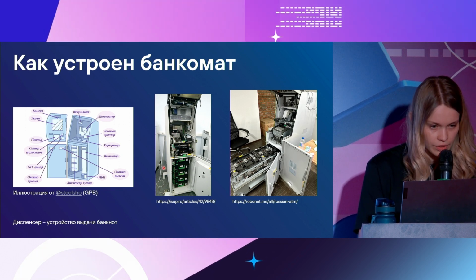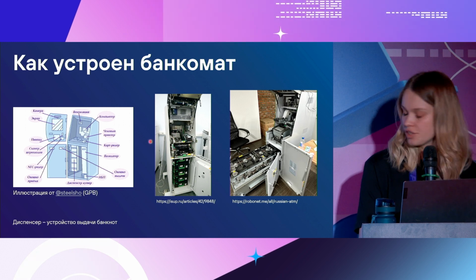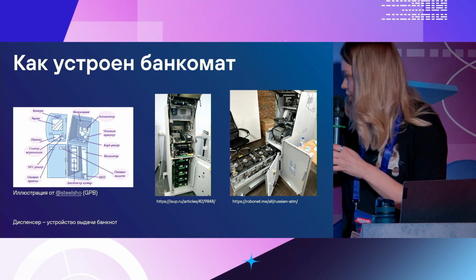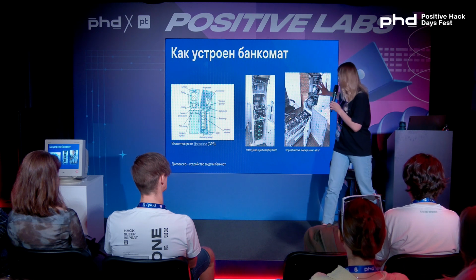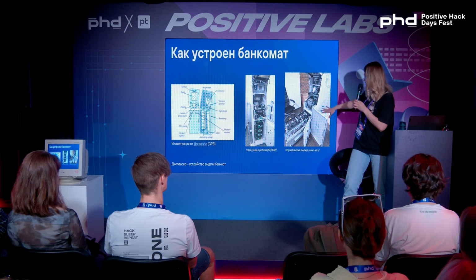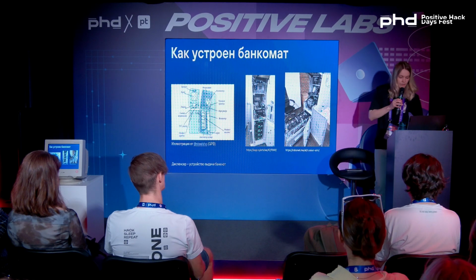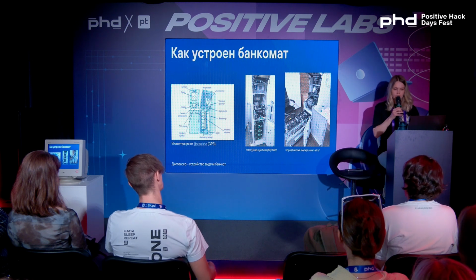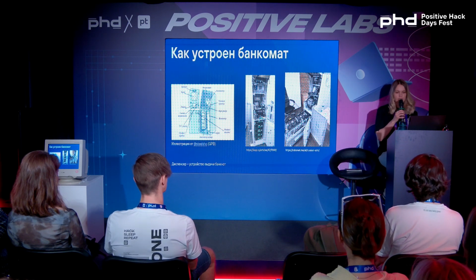Hold on a second, let me activate a laser pointer. I hope you can see it on the image. The resolution is not good enough, so I'll just use my hand. These are the partitions. This is the vault part, and the modules, the printers, and all the other devices are on top of the vault. The dispenser basically dispenses the bills. It activates the cartridges, the automatic systems, and so on and so forth.